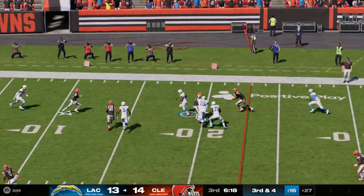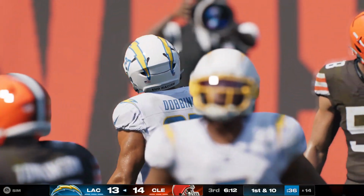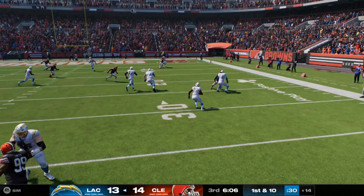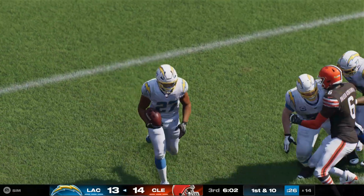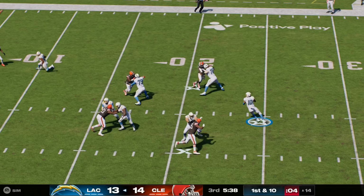They set up the screen for Dobbins. Give him 13 on that screen play. And a first down. Well, a little unconventional play call here. You don't traditionally see the screen game used on third down at these shorter down and distances. But in this case, they catch the defense off guard. They time it up well. And the back is able to convert and pick up the first down. Herbert to the air again.